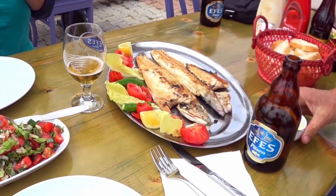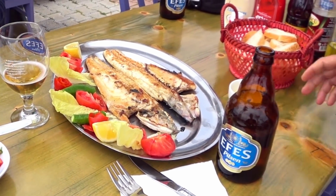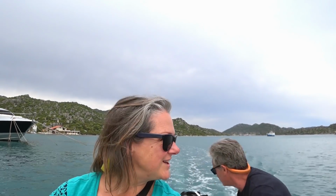This is the fish. This is the garlic sauce. Some. You try it. Lemon also there. Thank you. Yummy, thank you. Well, we just had a great lunch, didn't we? Lovely. Freshest fish at Hassan's restaurant. And we're on our way back to the boat now.